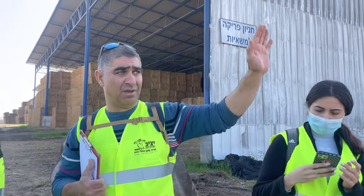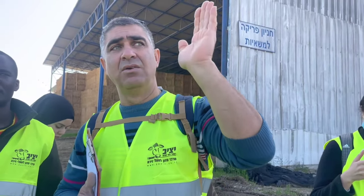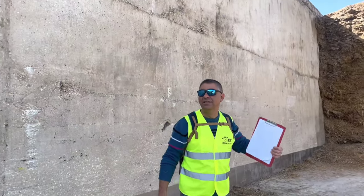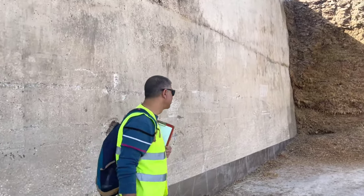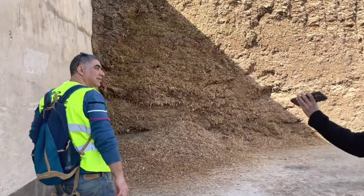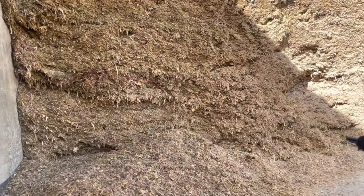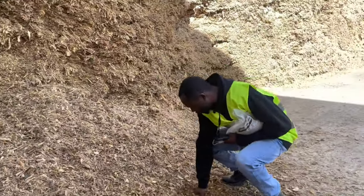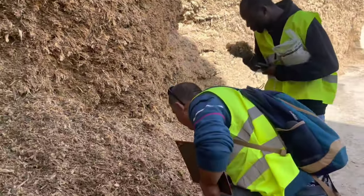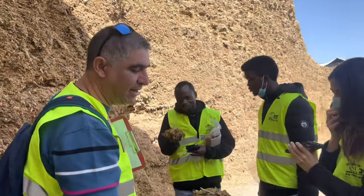So I don't want to go there, I just want to go to the silages, and I want you to be impressed by the size, by the wall. Wow, it's beautiful. Wow. Yes. It's a really nice smell.